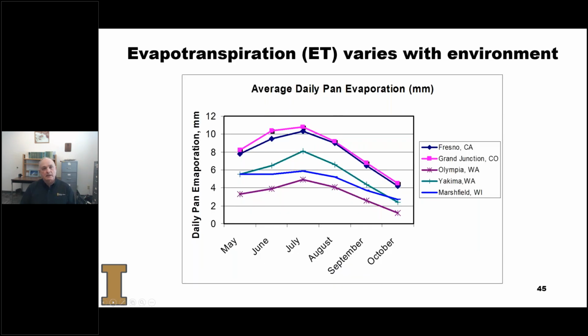So certainly evapotranspiration varies with the environment. This chart shows the average daily pan evaporation in millimeters, and then we have the months along the x-axis. And we have several locations graphed here.